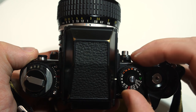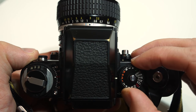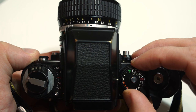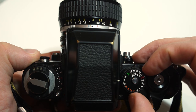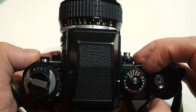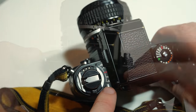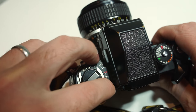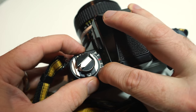The other letters on the dial are B for bulb mode, where the shutter remains open for as long as you hold down the shutter release. T for time mode, where the shutter will remain open until you change modes. And finally X, which I assume stands for electronic flash, which is the electronic flash mode. The camera features an exposure adjust to allow up to two stops in either direction in third increments, perfect for fine-tuning the output.